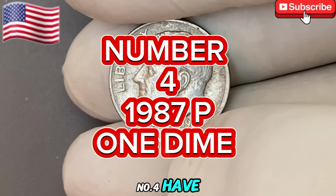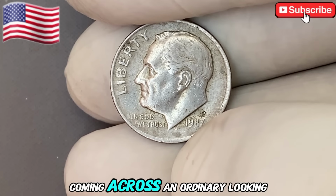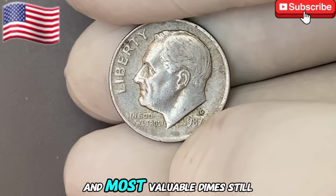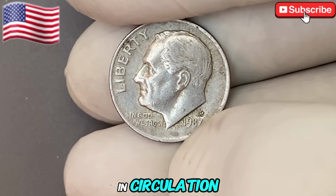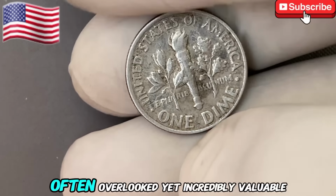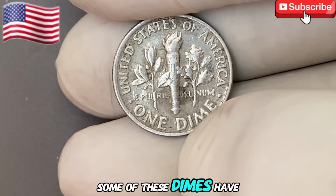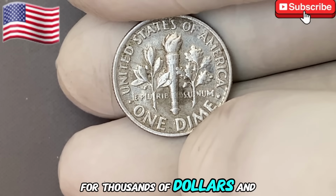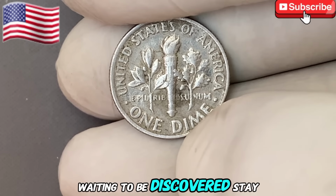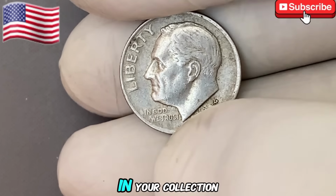Number 4. Have you ever wondered if a simple dime could be worth a fortune? Imagine coming across an ordinary-looking coin in your pocket, only to find out it's one of the rarest and most valuable dimes still in circulation. The 1987 P Roosevelt dime is one such hidden treasure, often overlooked, yet incredibly valuable to collectors. Some of these dimes have already sold for thousands of dollars, and the best part? Many of them are still out there, waiting to be discovered. Stay with me until the end, because you might just have one of these rare gems in your collection.